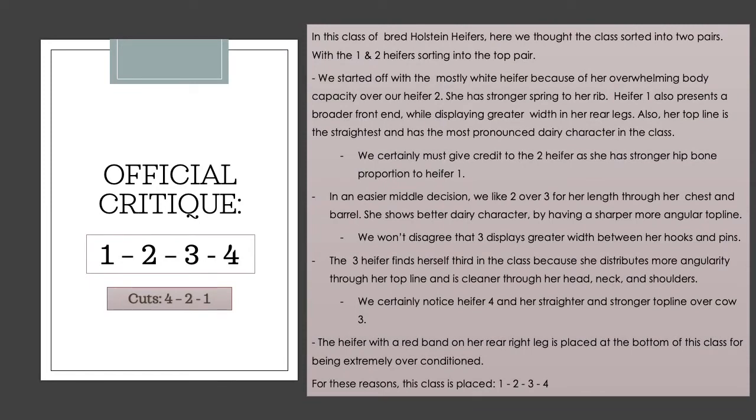In this class of bred Holstein heifers, we thought the class sorted into two pairs, with the number 1 and number 2 heifer sorting into the top pair. We started off with the mostly white heifer because of her overwhelming body capacity over heifer 2. She has a stronger spring to her rib.